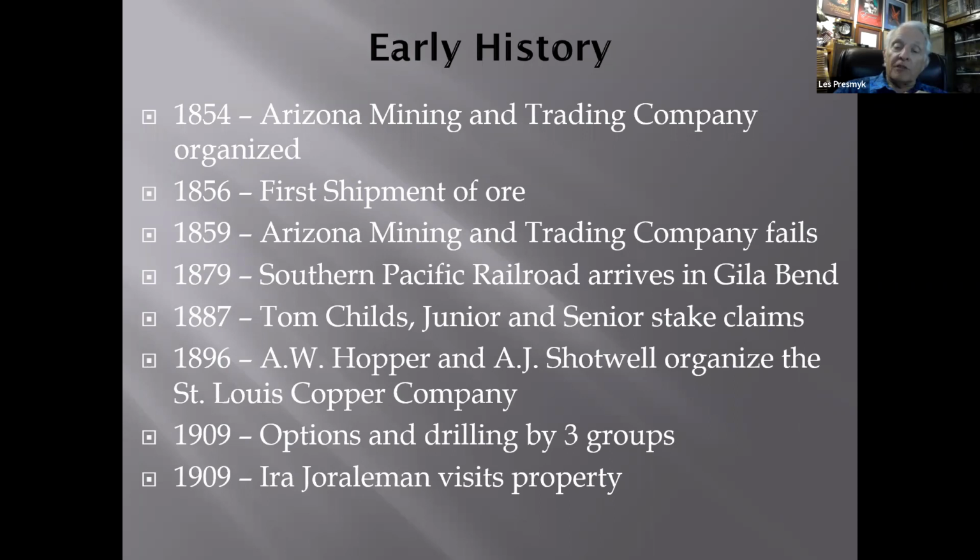20 years later, the Southern Pacific Railroad arrives in Gila Bend. Gila Bend's about 45 miles north of where Ajo would be established, but it's getting close enough that people can now even haul by freight wagons. Now they're only hauling 40 miles, and that railroad went all the way back to California. But it's not until 1887 that we really see some serious claim staking taking place.